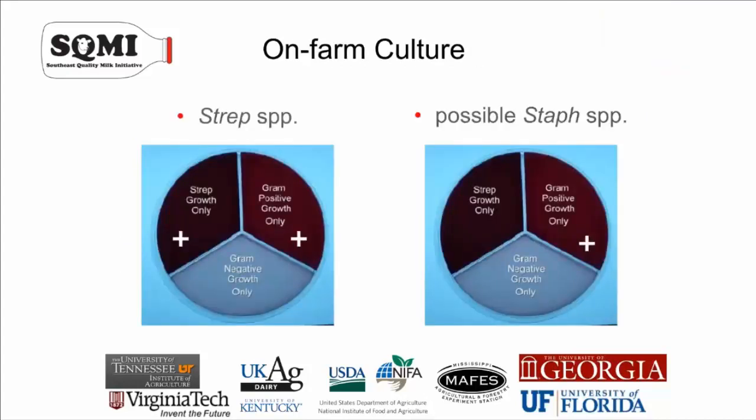So again, to look at this a little bit more pictorially, if we have growth in the gram-positive section, as well as in the strep media, the modified TKT agar, we will make a conclusion that this is some sort of streptococci growing in that particular clinical mastitis sample. However, there's a situation where we may only see growth on the gram-positive side, and that's where we're suggesting that that might be a possible staph infection.